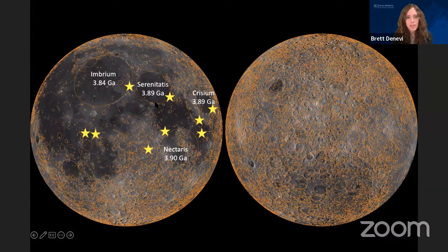We also have Serenitatis, 3.89, Crisium, 3.89, and Nectaris at 3.9 billion years old. And the astute observer will note that these ages are very close in time. They're all right about 3.9 billion years old. And this is actually pretty late in the solar system history to have these very large impact events. We think that most of the leftovers of planetary accretion were really swept up very quickly after the planets formed. And so this is almost 600 million years later, and we have these huge impact events.